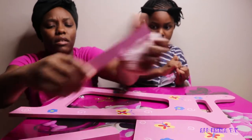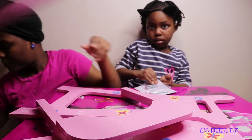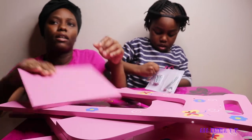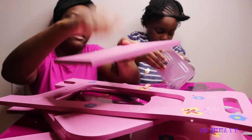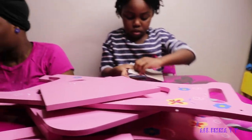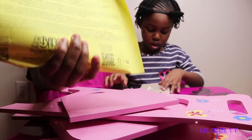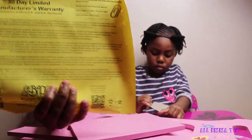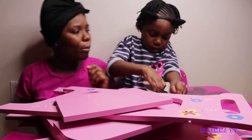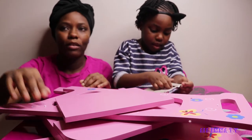Whoa. Oh, this shouldn't take that long to put up. It's so cute. And it's wood, guys. You hear that? Feels strong, just like the crib. And they give you a 30-day limited warranty, guys. Emma, why are you taking out the... You're going to put it together? Go ahead, handy little girl.